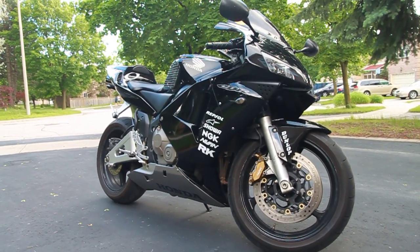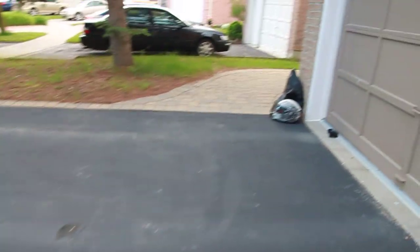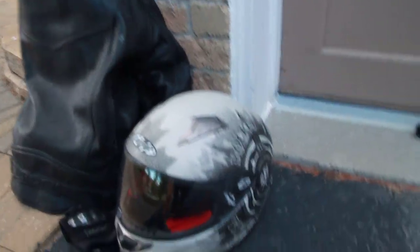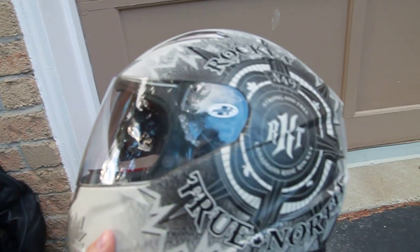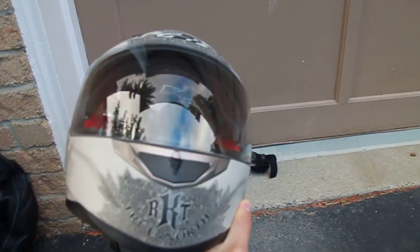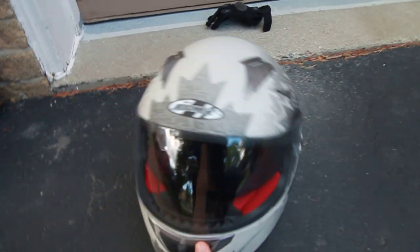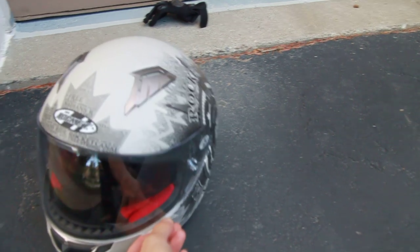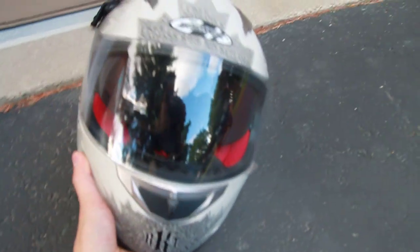Some people ask me what kind of gear I'm using, so I'll just quickly answer that right now. For my helmet, it's a Joe Rocket helmet. There you go. It's Canadian, true north. I don't have a tinted visor, but what I do have, I don't know if you can see it, there's actually a built-in sunshade inside.